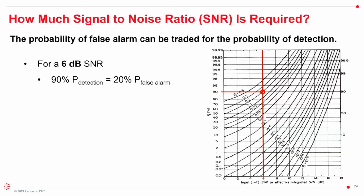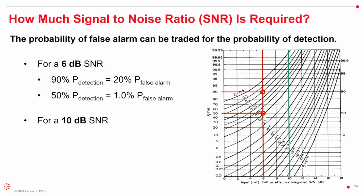So let's say we want to be less than 1%. That drops your probability of detection with a 6 dB SNR to 50%. So a far more reasonable one is let's look at a 10 dB SNR. And we put that at 90% probability of detection. You're down to 1% or less. So now you see the importance of your signal-to-noise ratio in relation to your sensitivity.